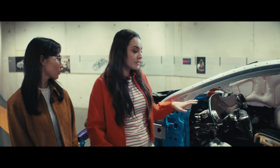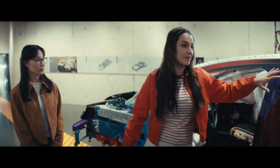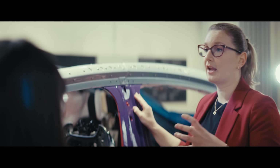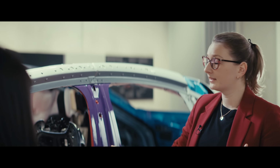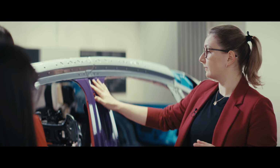Now, I'm guessing the reason you know to put the different strengths of materials is because after doing all of the testing, these are the areas which are maybe affected more in crashes? Yes, there are areas which you want to be more strong in crashes, and areas which have to absorb energy. For example, the B-pillar is affected in a side impact, and the B-pillar is a really important part of the occupant zone inside the car. So it has to be a very strong part to keep the occupants safe.